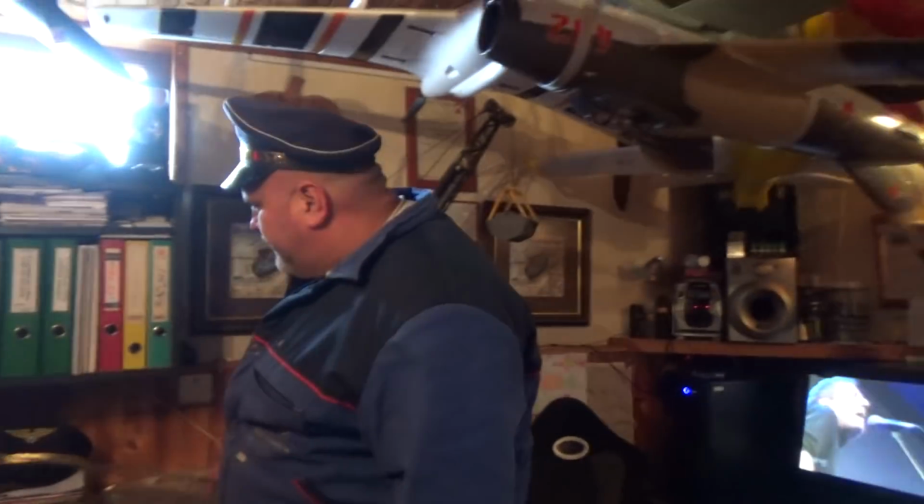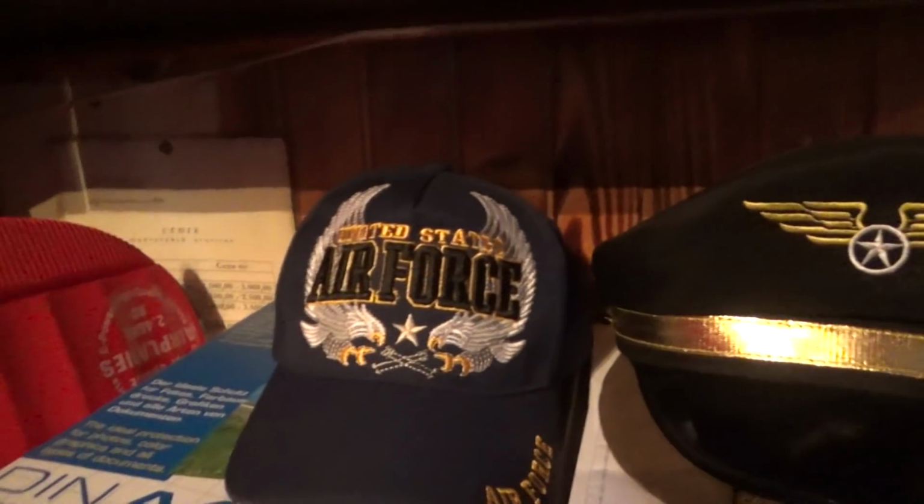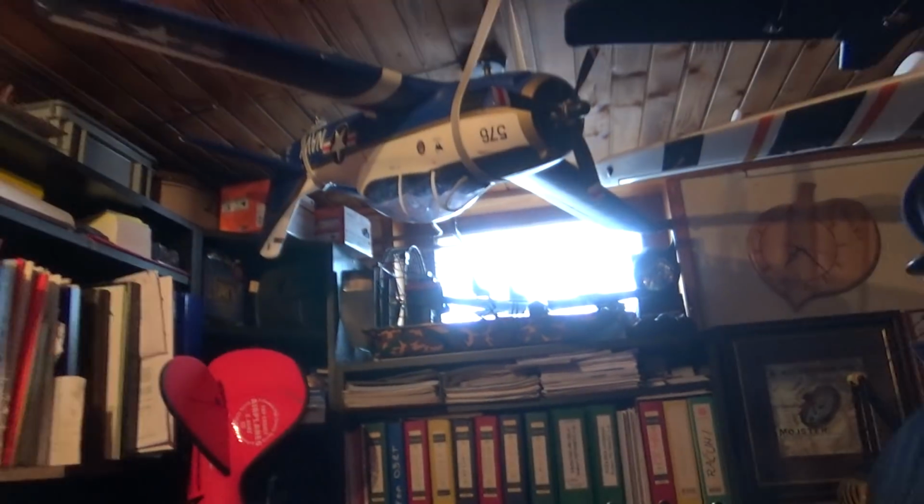Yes. And at the end, of course, my hats. They're always here. Look at this. My Air Force hat. This is also my old one, because in the past I was using this one, and now I'm using this one with the Slovenian sign on. Yes. So this is it.